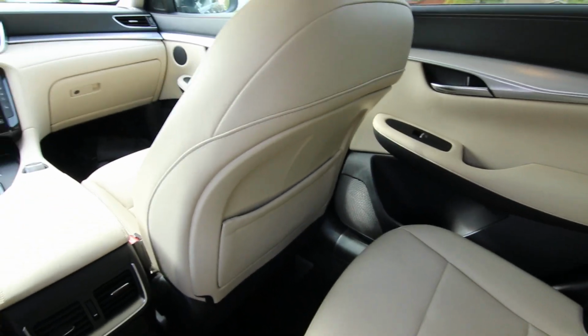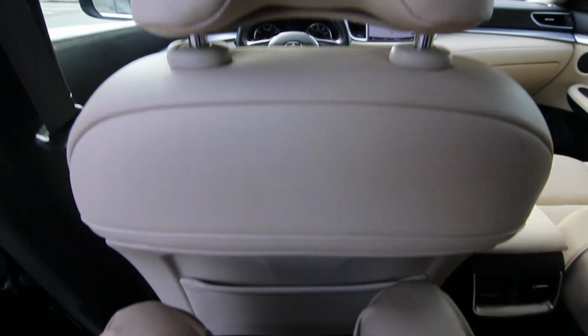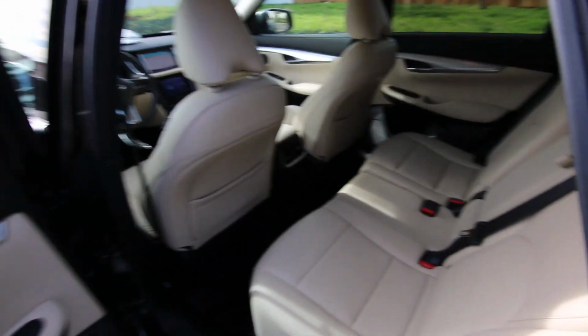And even though the QX50 is considered a compact, it doesn't feel necessarily too compact on the inside. I'm 6'2". I had that front seat adjusted for my height. I still have plenty of legroom back here. The rear seats also recline, and which is pretty uncommon in this segment, the rear seats actually slide back and forth, which is not as common in this class of vehicles.